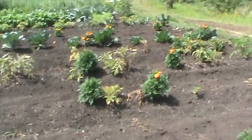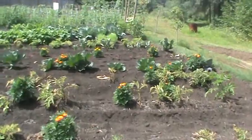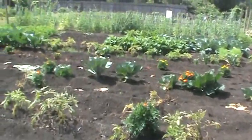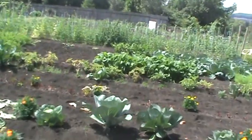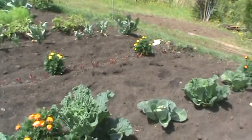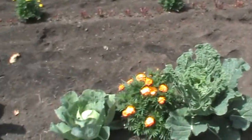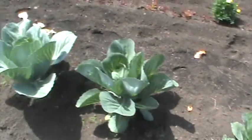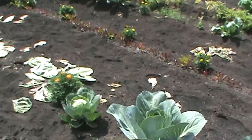Our potatoes are just about ready to come off the ground. They're out of the ground now. Most of them are dying off and leaving the potatoes there. Here we have some more cabbages coming on. I still got about 30 cabbage heads yet.